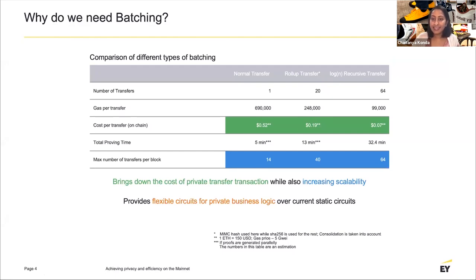Talking about the second kind of batching mechanism, which is the recursive transfer, that costs even way less, about 7 cents, because the gas cost required is about 99,000 on chain. And we can do about 64 of those because it fits so much into a 10 million block gas limit. As you notice, from a normal transfer to the different kinds of batching mechanisms, we are not only bringing down the cost, but there's also scalability efficiency that we gain, from 14 to 64. So these are the obvious benefits of being able to batch.